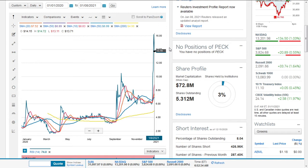We can also see that only 3% are held by institutions, meaning that institutions don't trade stocks as often as regular market participants. So it will be a stock that has a good chance to be very volatile. When you combine the short interest and the short float, as market participants are doing right now, jumping in after the correction, it will force more and more people in short positions to cover them, and as such, drive the price higher. So I wouldn't really say that Peck Company Holdings stock is a buy.